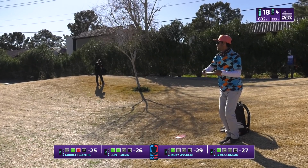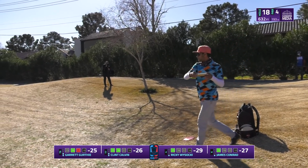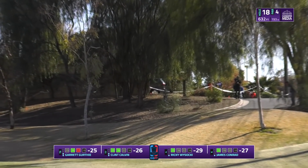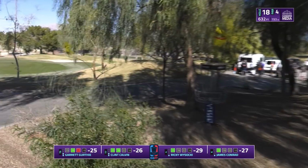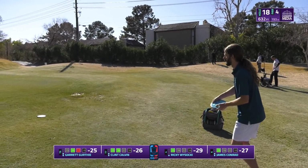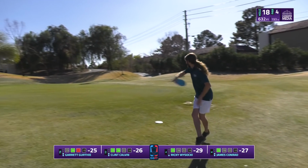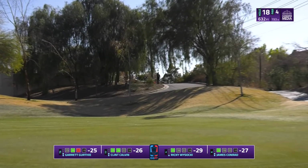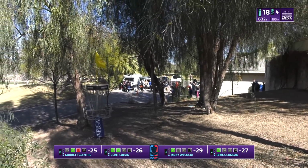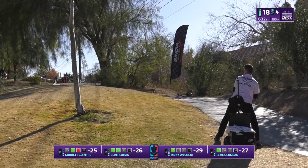Whoa. So wide that it hits that tree, drops down safe. It's a big misfire from Ricky. Oh, just a beautiful putter approach from Clint. Yeah, he's got that really round, solid, clean mid-range putter game. Super smooth. James sticks it to about 20.